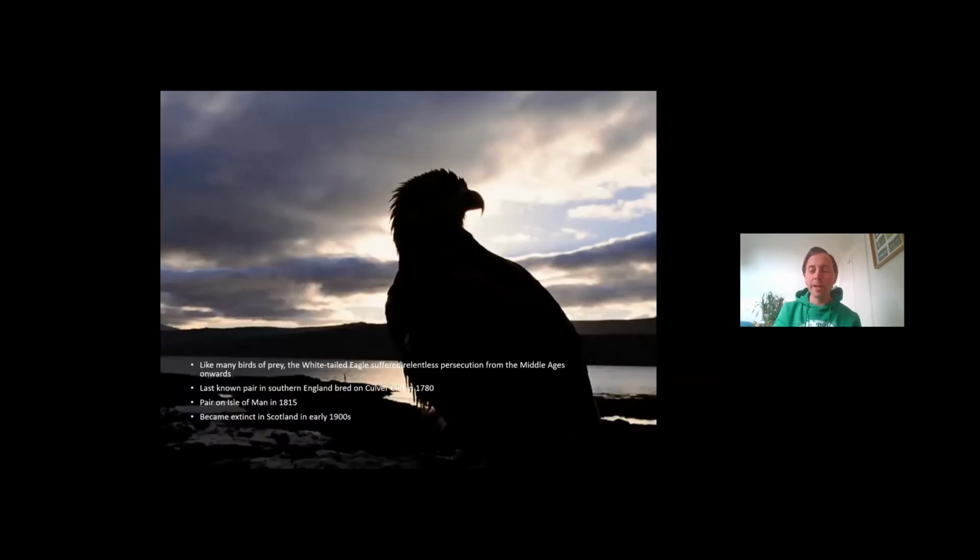Like a lot of birds of prey, white-tailed eagles were relentlessly persecuted from the Middle Ages on, and bounties were placed on these birds. One thing the British are pretty good at is wiping out species that we either don't understand or don't like or like to collect, and white-tailed eagles certainly suffered from this.